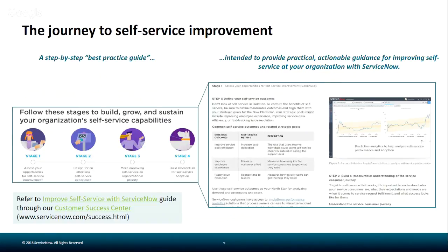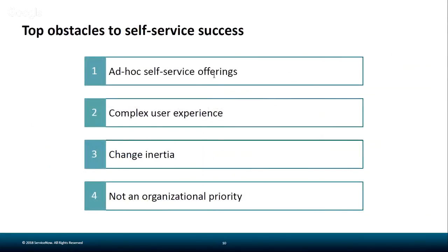Instead of going through everything on this guide, I'm going to talk about the top obstacles that we have seen our customers face in driving self-service success. We have these obstacles covered in the guide as well.